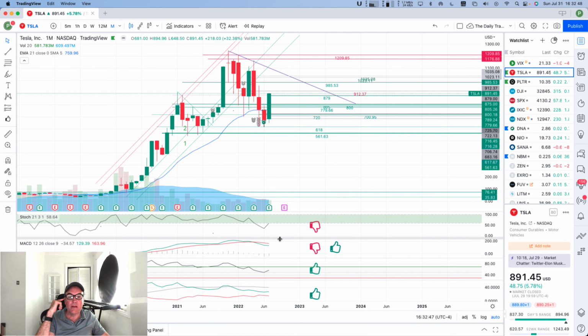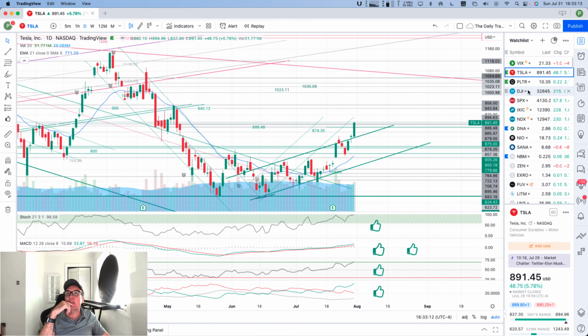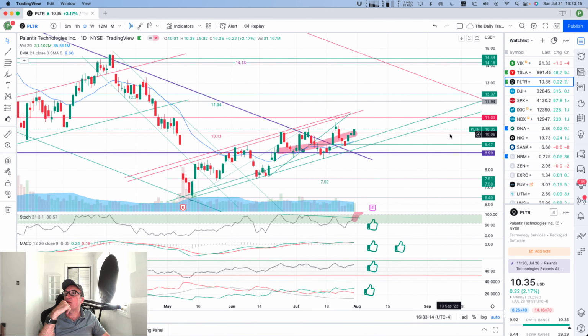This is my idea. I won't act on my idea alone. Well, I am already in the stock, so I don't have anything to do if it keeps going higher. If it's not, I'm gonna look and see what I can do. But right now, this is basically my inclination. So that's it for Tesla. Let's go see Palantir at the same time.